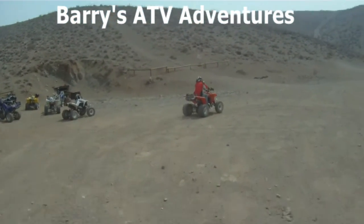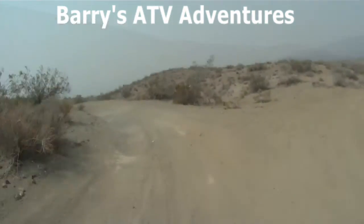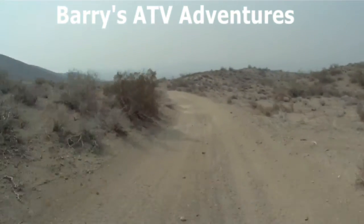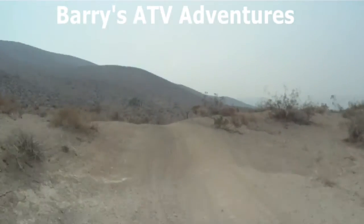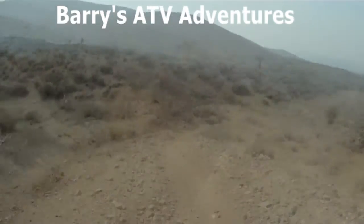You can see there's quite a few folks here. Lots of vehicles, but there wasn't a single person outside, so everybody was in the mine. So we stopped. We had a little bit of water there, and now we're headed back. We're at about 55 miles for the day right now. So we're headed back down to Last Chance Canyon.